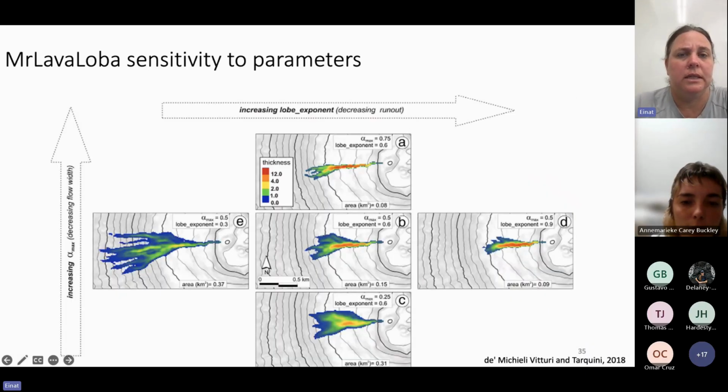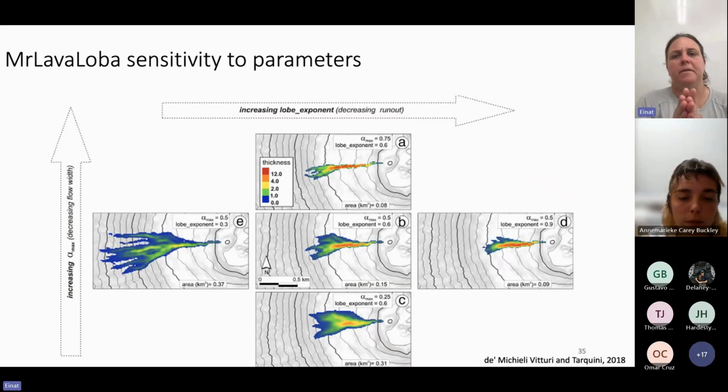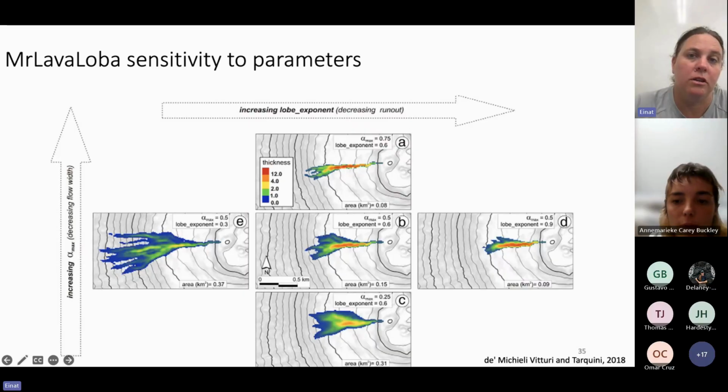This is how some of the simulations look, and it depends on the parameters of the opening of the zone where that new lobe would be compared to the steepest descent path. If it's very narrow, you're going to get very narrow flows. Or if it's a wide area, the lobes can wiggle around and you get a wider flow. There's also the lobe exponent. Are all the lobes able to sprout new ones, or just the newest ones?